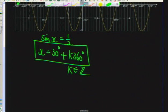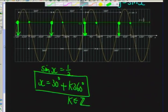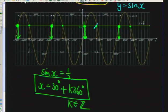Right, now let's see what's happening with the other angles. What about this one? How do we get this angle over here? How do we get this angle over here? And how do we get this angle over there? So how do we get the blues? If sine x equals a half, then what is x in terms of the angle that I'm getting here?